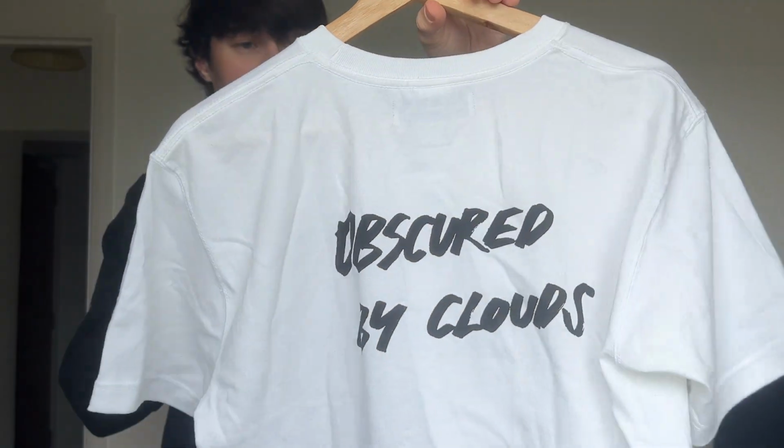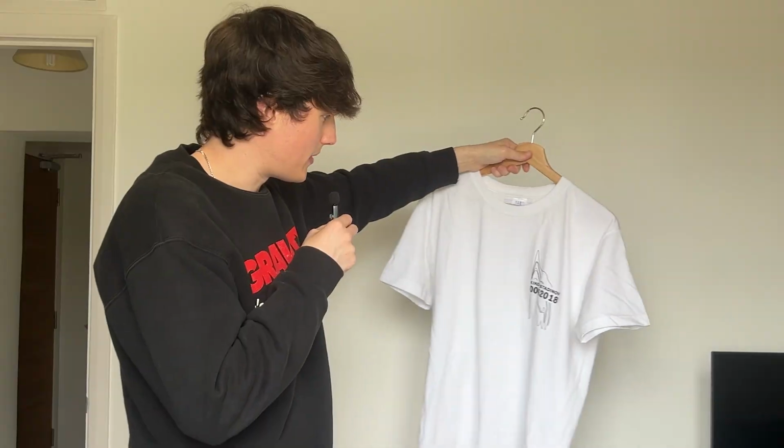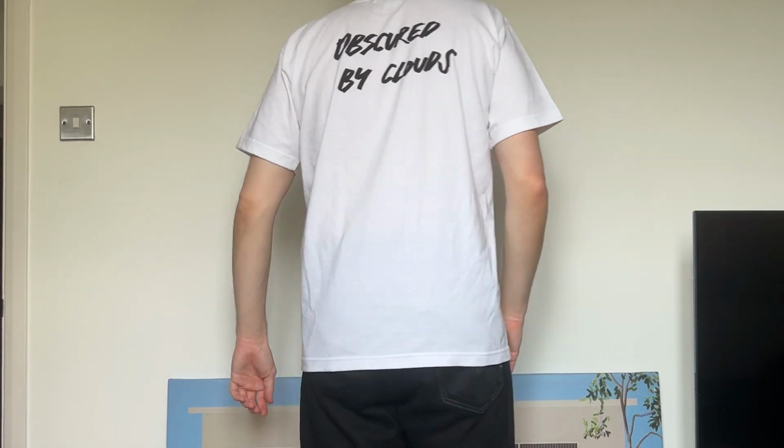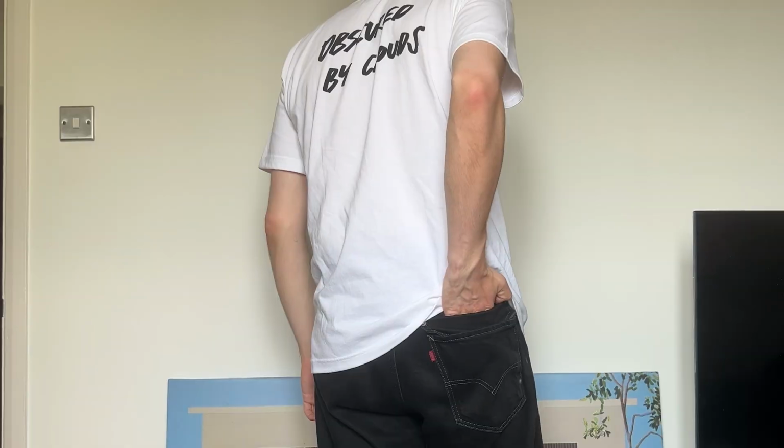And I think the placement of it just on this left chest, as well as the graphic on the back, just make an everyday white t-shirt ready for summer a little bit more interesting. It's a super simple t-shirt just with the regular short sleeves with a black contrasting pocket print on the left, as well as that text Obscured by Clouds print on the back.